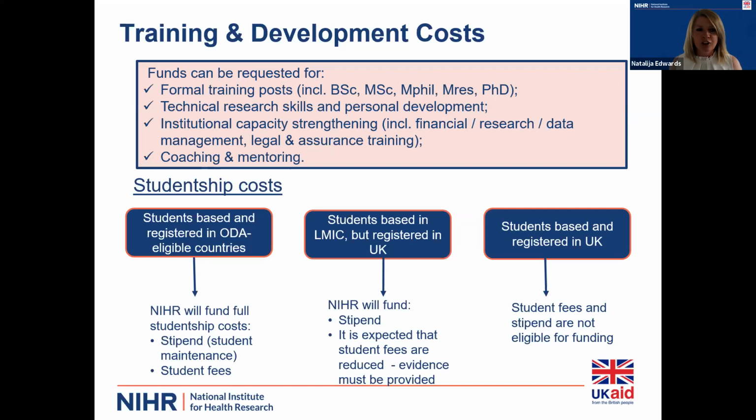And that brings us to training and development cost. So we will fund costs for all formal training posts, and this can include masters, PhD, postdocs, anything like that. You also can request costs for other training activities such as coaching and mentoring.